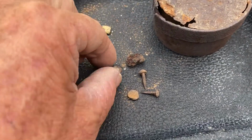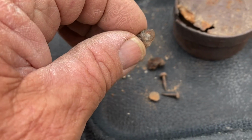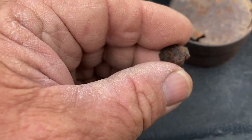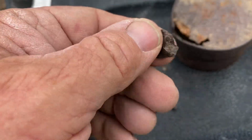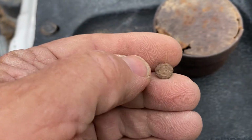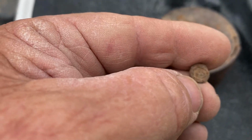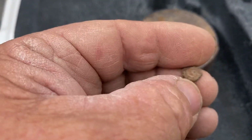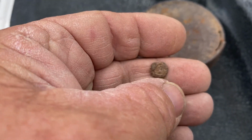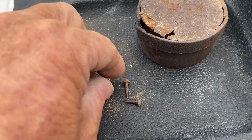I don't know what those black rocks are. Don't know what those are. Maybe they're just pieces of iron, but they kind of look like black rocks. And then that piece, whatever that is, looks like tin to me. But it looks like it's hammered or something. Maybe it's the top of a nail once upon a time or something. I don't know what that is. I have to look at that under a loupe or something.